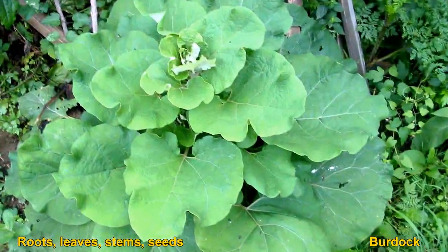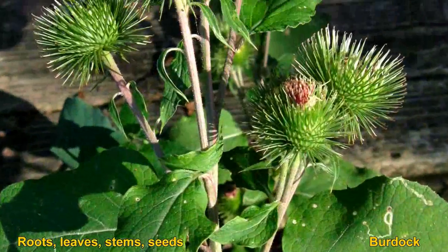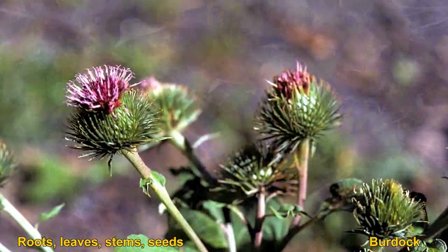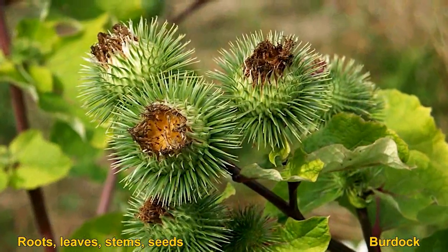Young roots have a mild flavor, but it gets stronger as the root gets older. The root is very high in inulin. That means it'll become sweeter if you cook it under a lot of heat for a long time. You can peel the flowering stems and eat the pith.